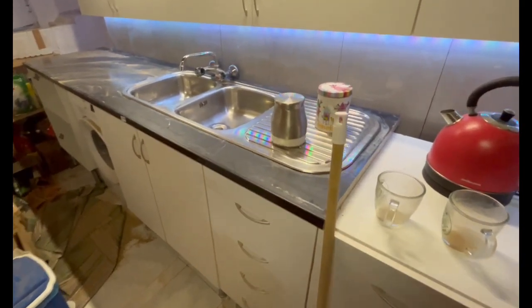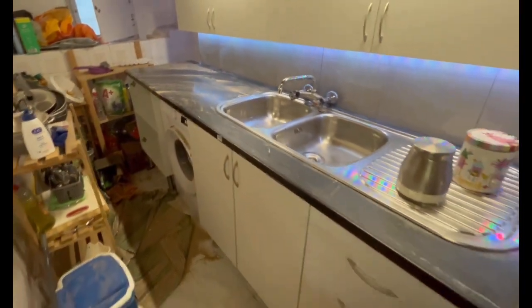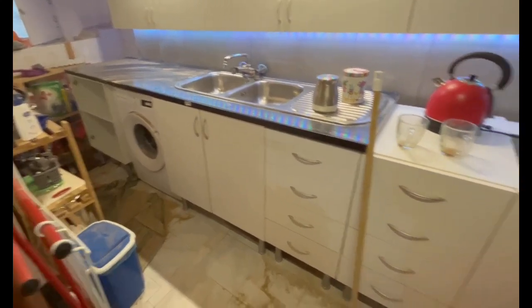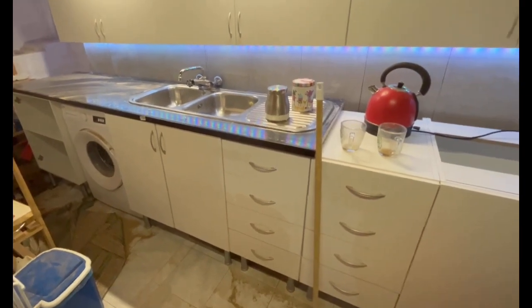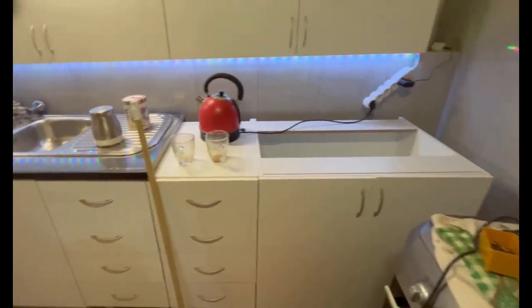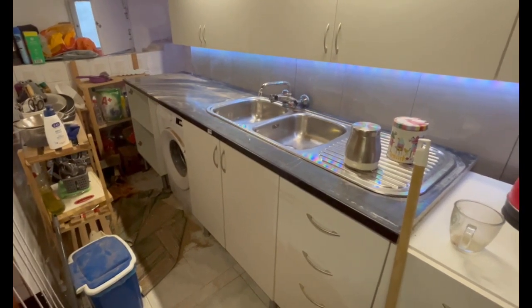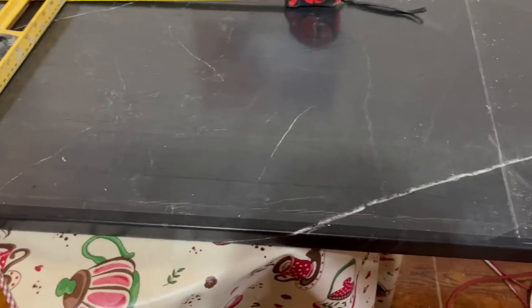So as if by magic, the sink has fitted in. It's not sealed in or anything yet, we've got to pull all the covers off. But we're calling it a day today. And we'll carry on with it tomorrow. But overall, we're delighted, it's going really well. Cutting that sink out was quite worrying, but success.